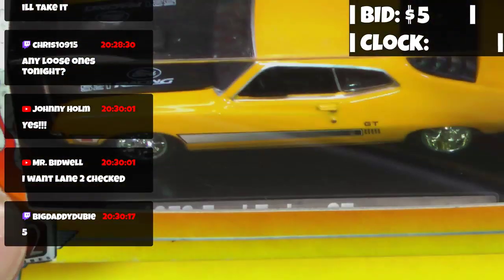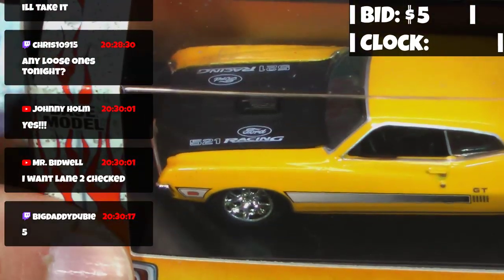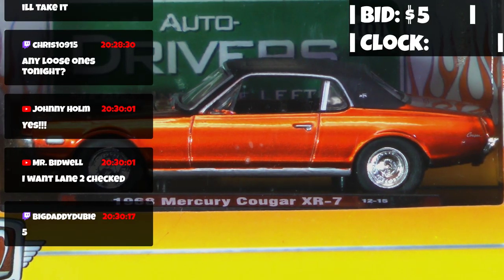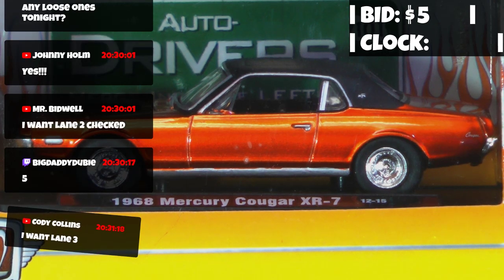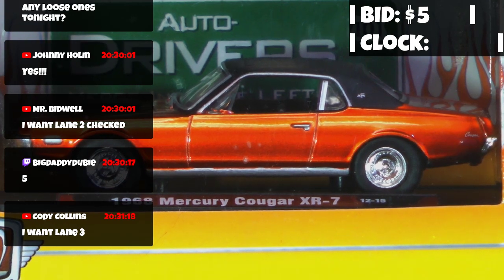Ladies and gentlemen, a Torino GT, similar to that first one I put up earlier. Hot Wheels racing. My goodness, we got $12 for that one. Big Daddy Doobie's in here. Big Daddy Doobie's got the deal, baby. Five on the bid. All right, here we go. Clock starts now.